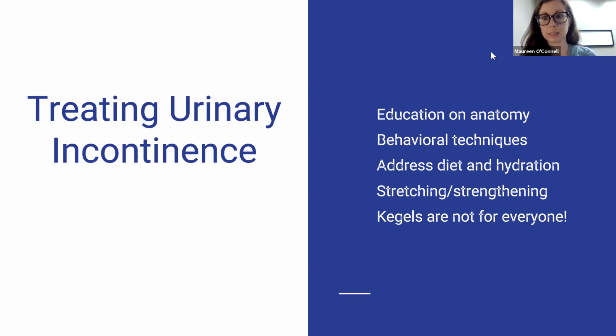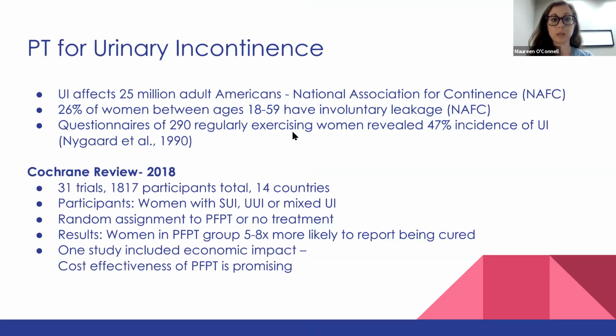All right, some stats on urinary incontinence just to show some of the importance. It affects about 25 million adults in America. And a quarter of women between about ages 20 and 60 have involuntary leakage. Another point, even though this is from 1990, that is quite interesting, is almost 300 regular exercising women were surveyed, and about half of them have reported an instance of urinary incontinence. This Cochrane review here went over 31 studies with almost 2,000 participants spanning several countries.